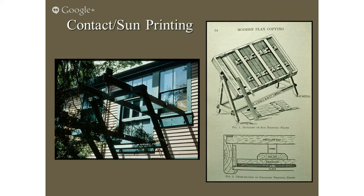Poor contact in any area would result in a fuzzy print. And you certainly don't want any question in the numbers if you're building a structure like a bridge. So having really clear blueprints was important. Very large tracings were copied, wrapping both the tracing and the sensitized paper around a large cylinder, which was placed on a cradle and revolved in the sun, rather like a roast of meat on a spit.